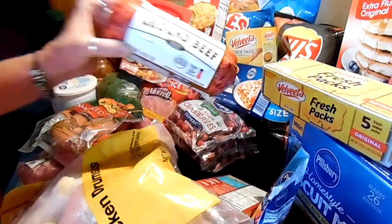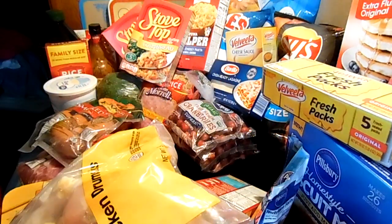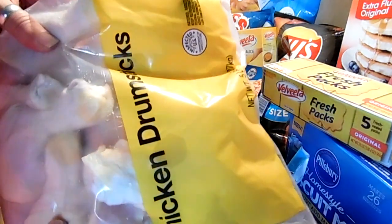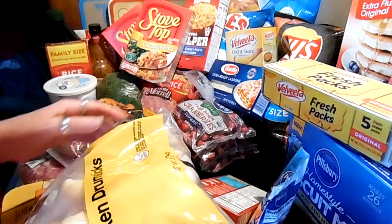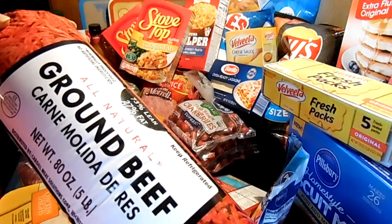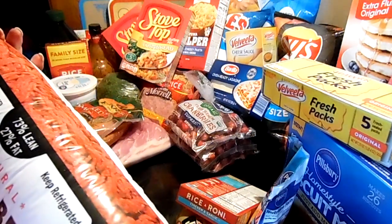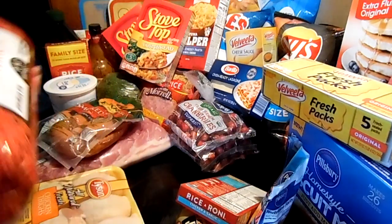I got 1 pound of ground beef. This one will go in the freezer. I got 5 pounds of chicken legs, and those were $5, so that was pretty good these days. I got a 5-pound chub of ground beef, and this is $73.27, and this will be canned in various ways.